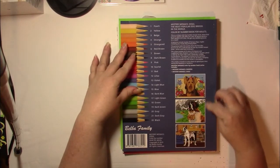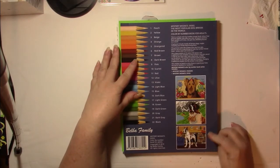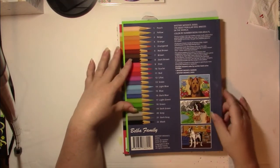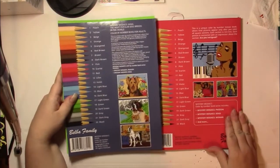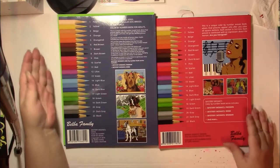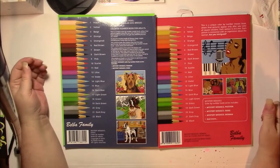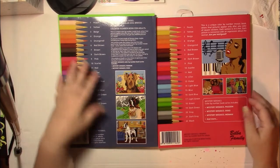Then we get some finished pictures on the back here, and they are very attractive looking pictures of dogs on here, and a slightly different format for the back here, but exactly the same thing. We've got 3 pictures of women that are going to be in this book.